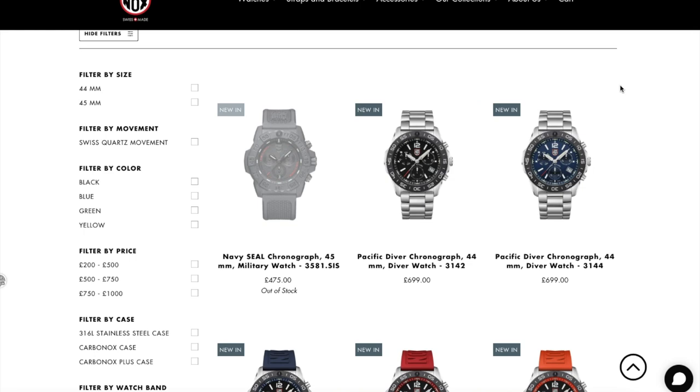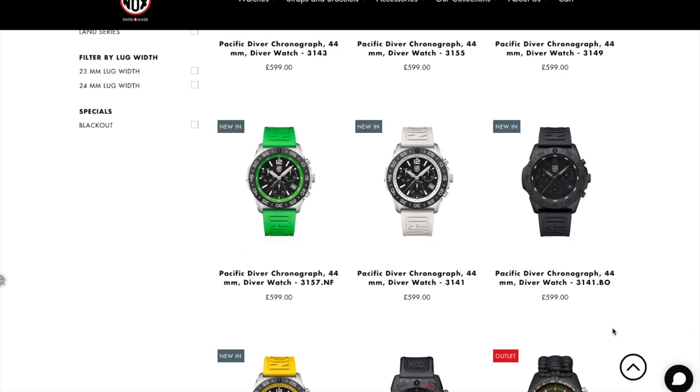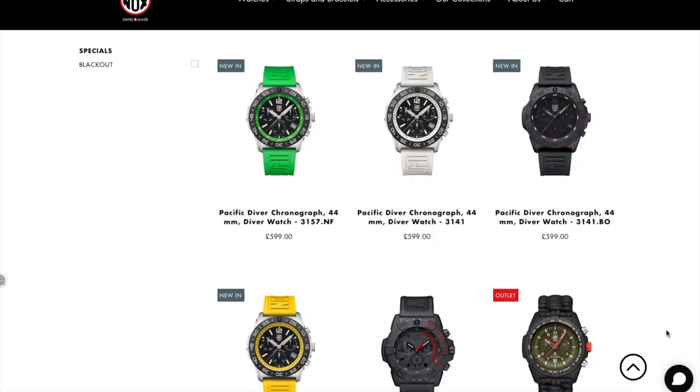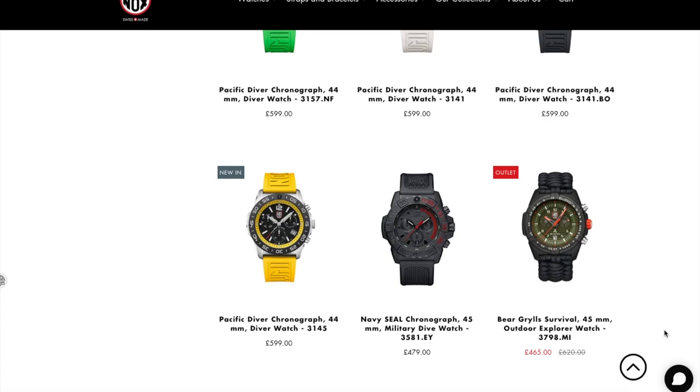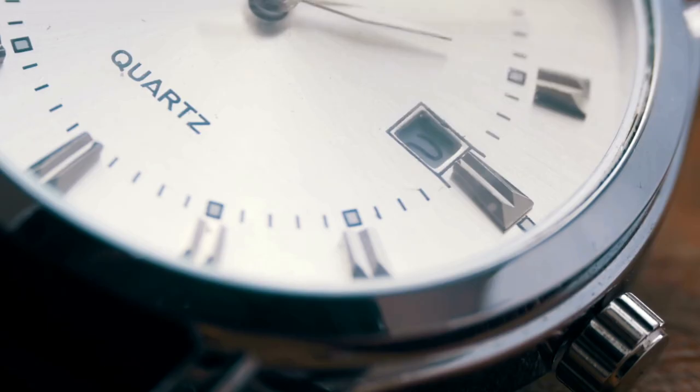Thing to add with Luminox watches as well is that they don't tend to hold their value overly well on the secondhand market. So if you're dying for this watch but can't quite stretch yourself to the £599 or the £699 that it's stipulating for, have a look on eBay. I'm sure that you'll be able to find this for a pretty decent price. So that does the quartz section of this video already.